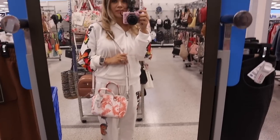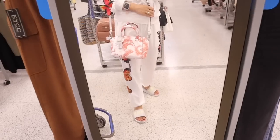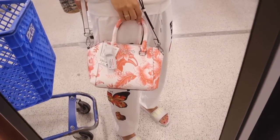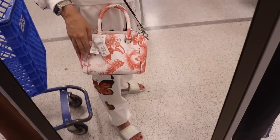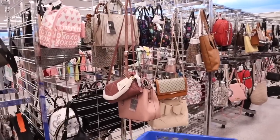So here's this crossbody purse, you guys. Honestly, I thought it was going to look a lot better, but if you guys are looking for something for the spring and summer, I still think it's pretty cute. But I have so many purses that kind of look like this, so I probably should pass on it. I try to only buy purses that are unique because my purse collection is getting a little wild, so I have to slow down, but do you guys like this one? But let's go ahead and see what they have over here.